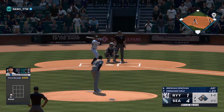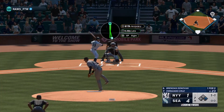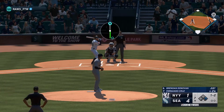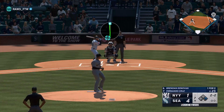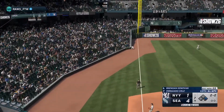Definitely a swing and miss slider down and in. He finished that really well. Just couldn't get him to offer at it. Ball 2. Misses. Ball 2. And it's fouled off. They'll do it again.